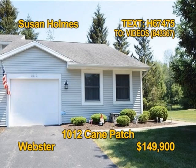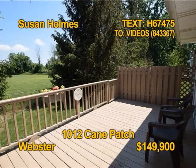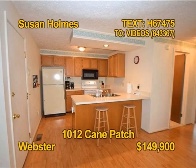This desirable and affordable Webster End unit is in Cane Patch. 2 bedrooms, 1 full bath, over 1,000 square feet of fully updated living space with a nice deck and beautiful views. All appliances are included here, even the washer dryer. Get all the details from Susan Holmes.